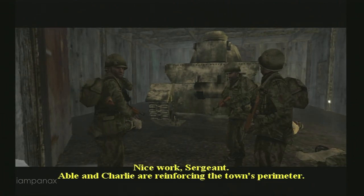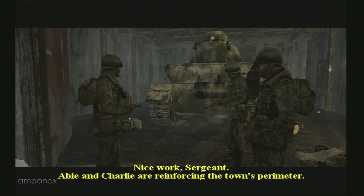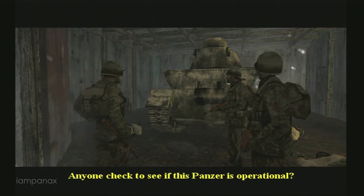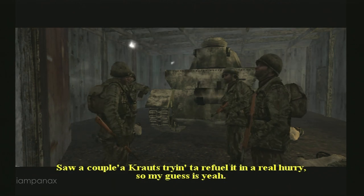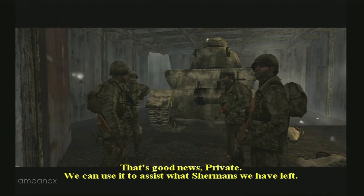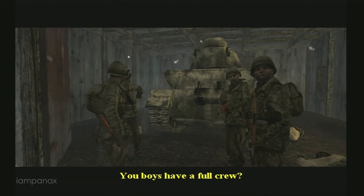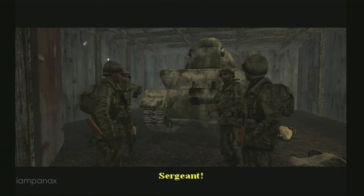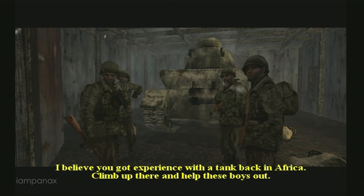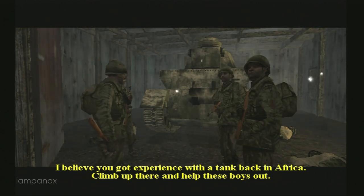Nice work, Sergeant. Abel and Charlie are reinforcing the town's perimeter. Anyone check to see if this Panzer is operational? Saw a couple of crowds trying to refuel it in a real hurry, so my guess is yeah. That's good news, Private. We can use it to assist what Shermans we have left. You boys have a full crew? We're one short, sir. Sergeant, I believe you got yourself some experience with the tank back in Africa. Climb up there and help these boys out.